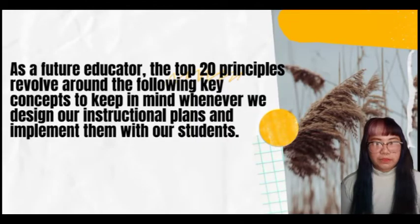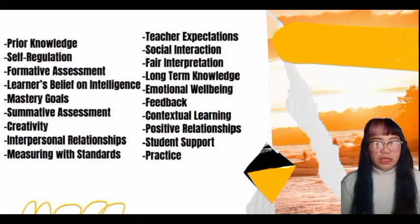communication. As a future educator, the top 20 principles revolve around the following key concepts to keep in mind whenever we design our instructional plans and implement them with our students. So these are the top 20 principles. So let's understand this by explaining each one of these principles.